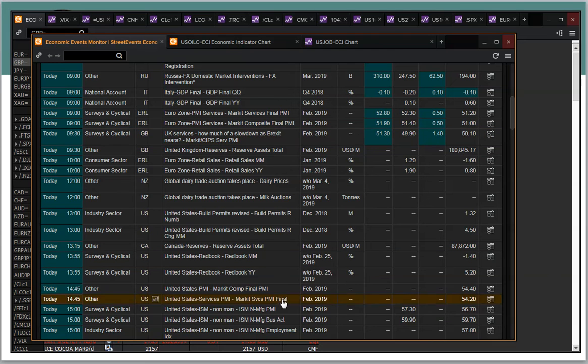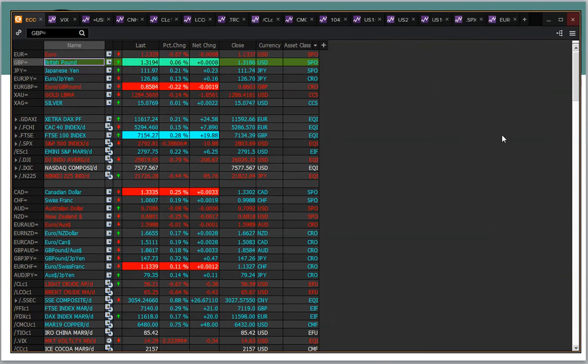Now we're going to look out for the US ISM non-manufacturing PMI this afternoon. That's going to be a key bit of data, and again that's expected to be higher than last month, at 57.3, so pretty strong relative outperformance there from the US economy, seemingly set to continue.